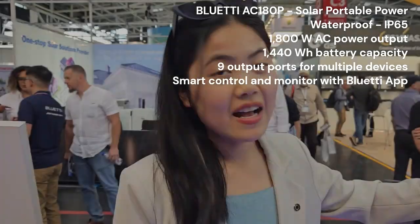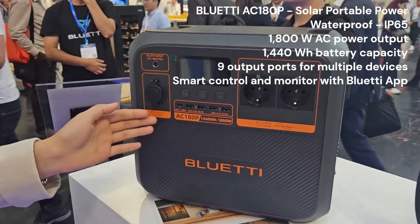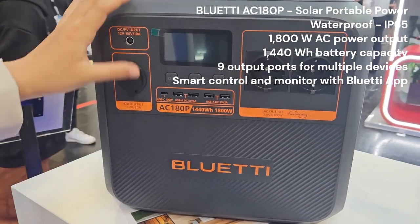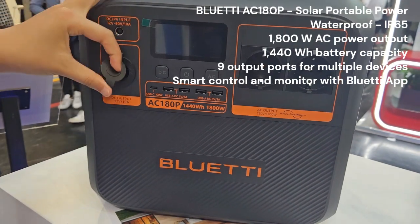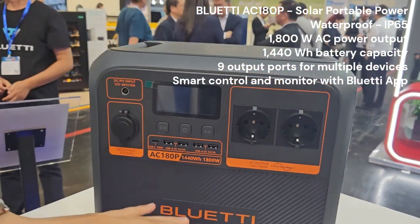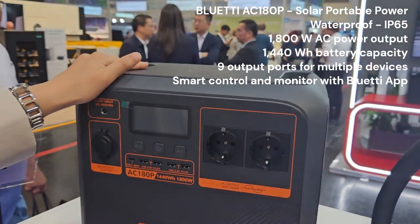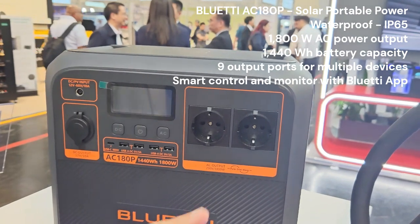Let's see. Yeah, this is also a new product. We'll be releasing in September because the capacity of it is 1.8 kilowatt hour. Okay, 1.8 kilowatt hour and 1,440 watt hours. Yeah. Okay, can you stack batteries? No, it's only a portable power station. But now, it is waterproof too. Yeah. Right? Great. You can see the color, yes.